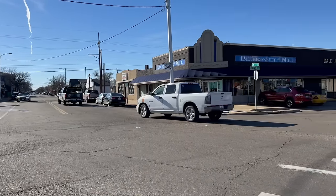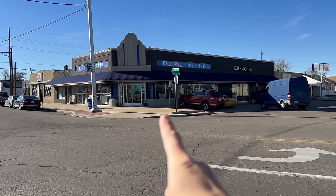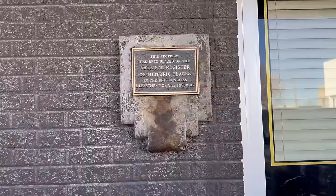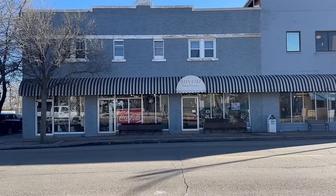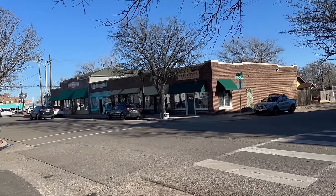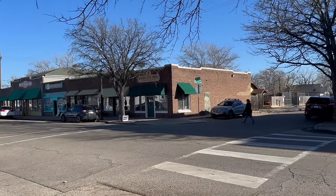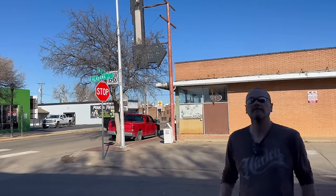This is where basically you'll find a lot of the old historic buildings. For example, Blue Bonnet Hill here is on the National Register of Historic Places. You can see this section is really geared towards the tourists as there are antique stores and art galleries all around this area. Now here's something reminiscent of old historic Route 66.